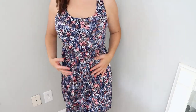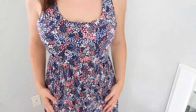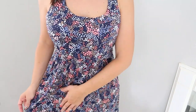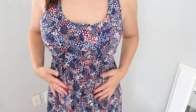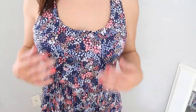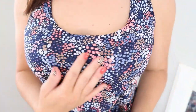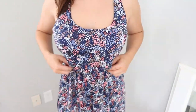Here is the Kaylee dress. Very comfortable, easy to throw on. I'm in love with the fabric that they use. I don't know what it is, but I have their romper in this, and this dress is so soft, so lightweight, stretchy. I really, really like it. The print is okay to me. I don't love it, but I really love the cut of this.